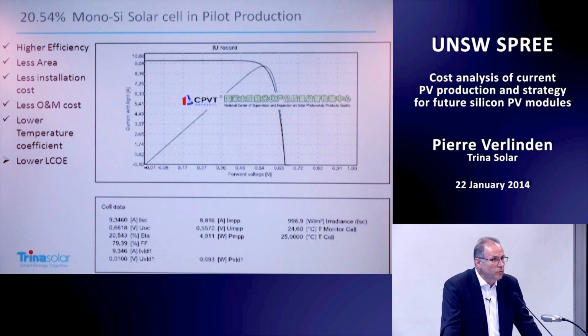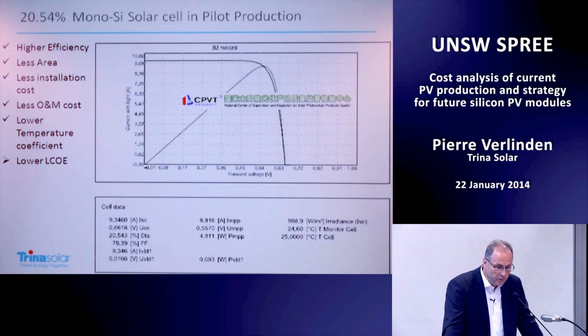Also, what you do, you reduce your temperature coefficient. So you improve your energy efficiency of the system, because the temperature coefficient is directly related to the voltage of your solar cell, the VOC of your solar cell, the VMP of your solar cell. And so if you increase your efficiency, basically the most important parameter you play on is the voltage, and at the same time you reduce the temperature coefficient of your solar cell.